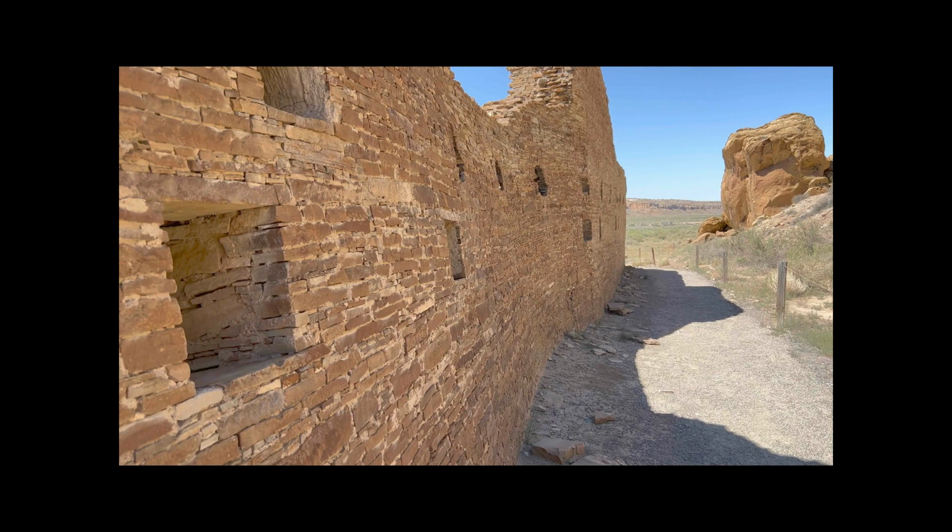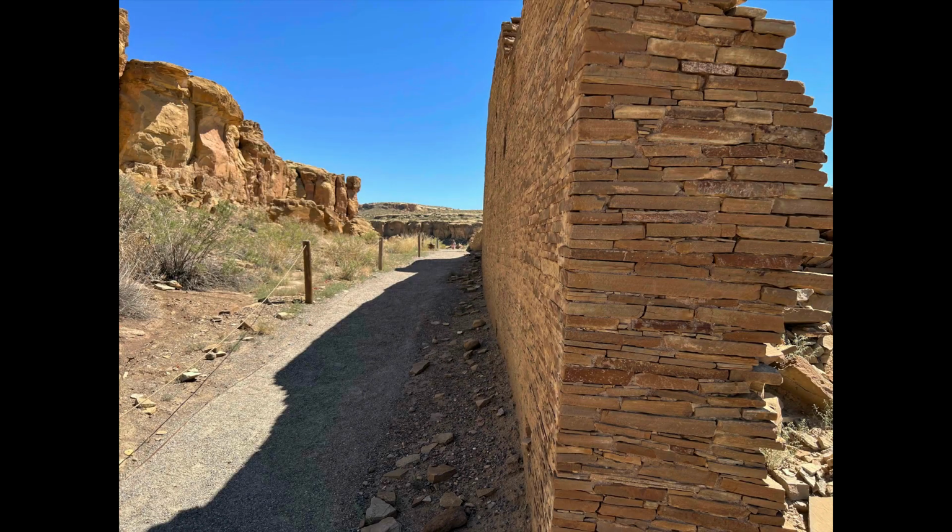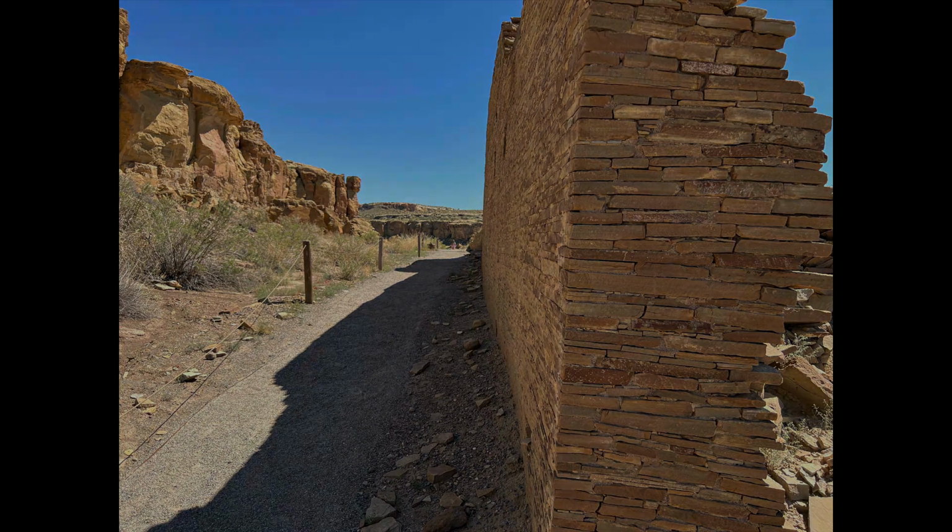I'm opening up a folder right now that's reminding me that these structures are 1,100 to 1,200 years old, which is pretty old. There's a wood beam. There's a good example of a wood beam support coming through the wall, lending support to that wall. And again, this is great. You can just see how they've layered all of these different huge rocks to create this structure and all of the other structures that compose these ruins.